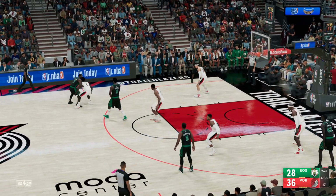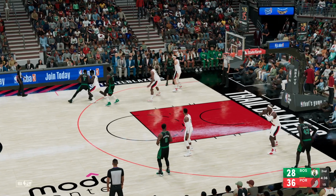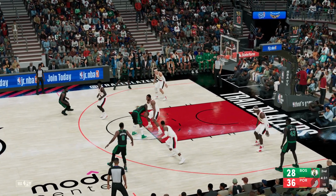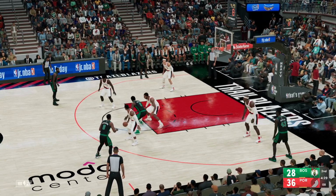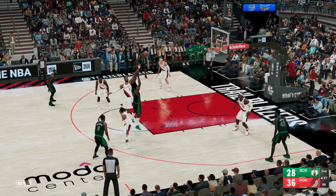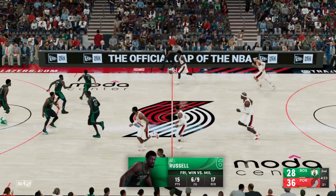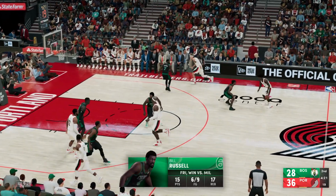Catching up on the changes for Portland. LaMarcus Aldridge has checked in for Montrezl Harrell, and Anthony Edwards subbed in for Justin Holiday. Now, here is Russell. He had a 15-point outing in their last game against Milwaukee, and it wasn't only his scoring. The intensity on defense. He nabbed 3 steals that night.